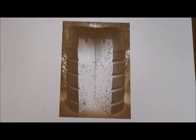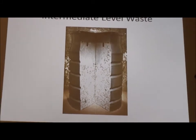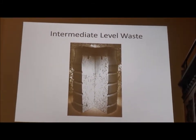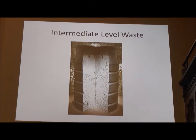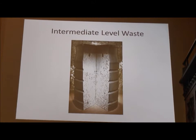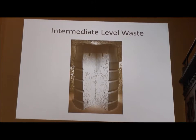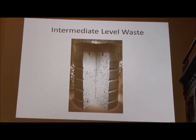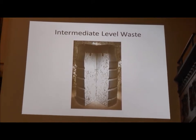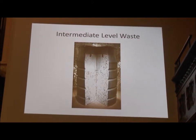That's the high-active waste. Then the government talks about intermediate-level waste. Intermediate-level waste also gives off dangerous levels of radiation for long periods of time, but it doesn't give off the heat, so it doesn't need to be continuously cooled. It still, though, has to be securely packaged for long periods of time. This slide shows some intermediate-level waste sealed in cement or grouted in a barrel.